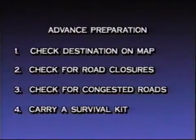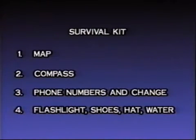To prepare for your commute, check the destination on a map, check for road closures, check for congested roads, carry a commuting survival kit. And this kit should contain a map, a compass, change and phone numbers, and a flashlight, walking shoes, hat, and water.